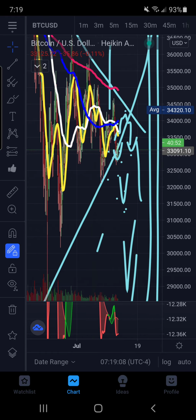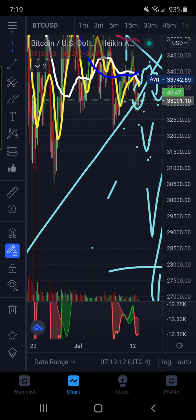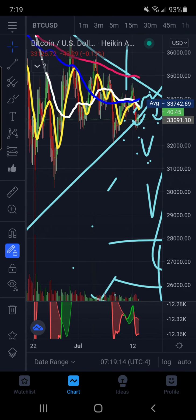We're exhausting the rest of this area. That's what it looks like to me. We're using some structure on the right side down, but we're gonna have to see. Only time will tell. XRP is the same thing. They've all been the same. They've been stuck overnight.